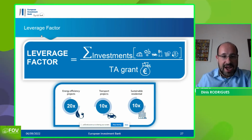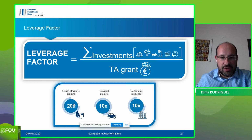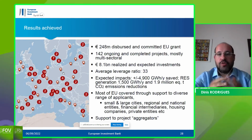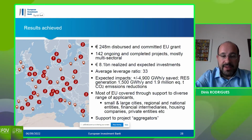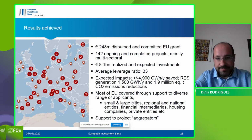So here is how the leverage factor is calculated. We divide the eligible investments by the grant that was attributed, and energy efficiency projects need to comply with a leverage factor of 20, transport and sustainable residential with a leverage factor of 10. So these are the main figures of the projects. 142 projects across Europe. We have until now disbursed or committed roughly 250 million euros of grants, which are expected to mobilize roughly 8 million euros of investments.